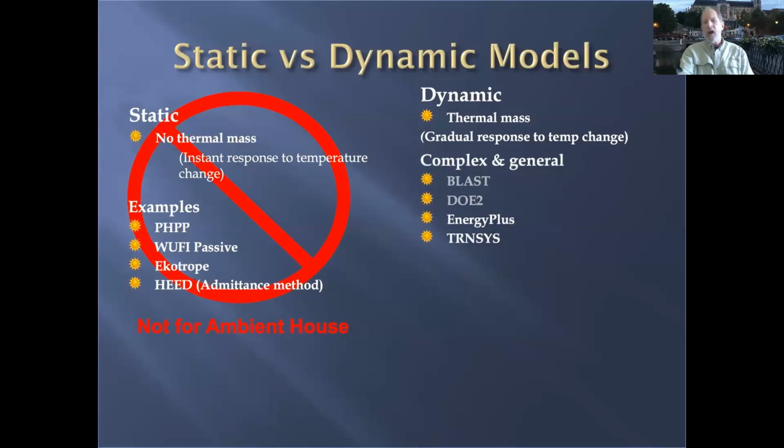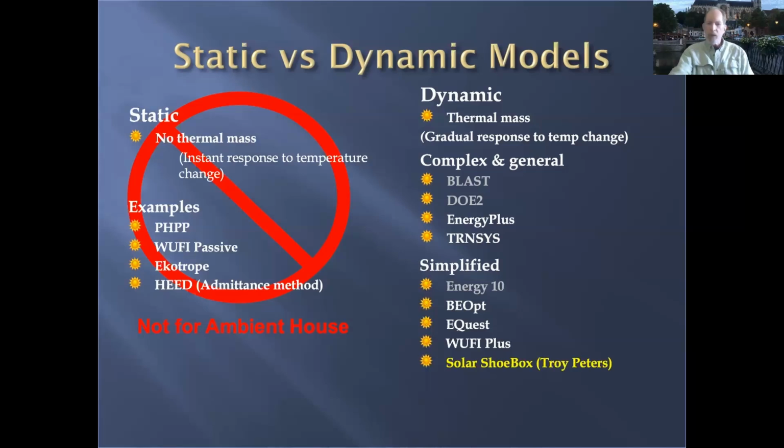The complex and general options include BLAST and DOE2, but they're grayed out because they're not supported any longer. Most of the best features of those two programs have been wrapped into EnergyPlus. And there's also TRNSYS, which is a very general program that's not just for buildings. Simplified building modeling programs include Energy-10, which was a favorite of a lot of people, but it again is not available anymore. Other options include BOPT, eQuest, and WUFI Plus. WUFI Plus, not WUFI Passive.